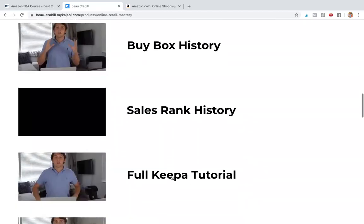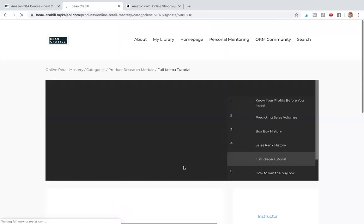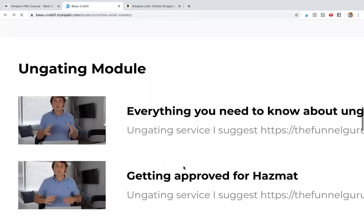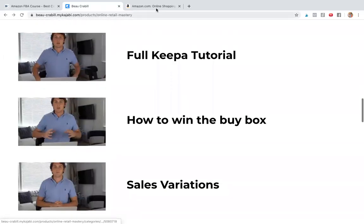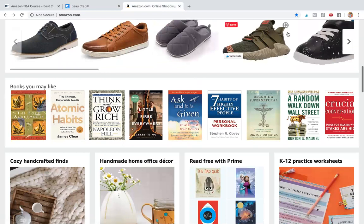Right? Now Keepa, let's go back there. Now with Keepa, it's a fantastic tool. Now when you go to Amazon, I have it installed on my browser.